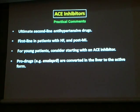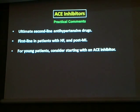Now, for young patients, always consider starting with an ACE inhibitor. So now we have two drugs that are used mainly in young patients. These are the beta blockers and the ACE inhibitors. Now please focus on this because this is the type of questions I'm going to give you. Now, why is it used in young patients particularly? And we try to avoid using it in the elderly, or we don't like to use it in the elderly.